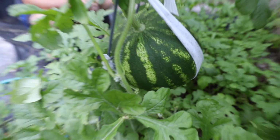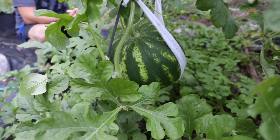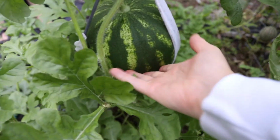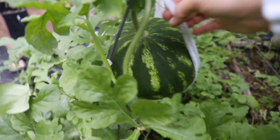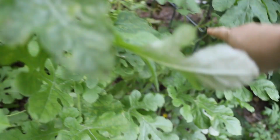It's a crimson sweet that should not be on a trellis. But it went on the trellis. I never caught it. And then this thing was happening and I didn't know what to do, so it's on here like crazy. I have to put a board in between.